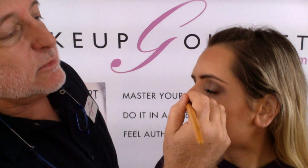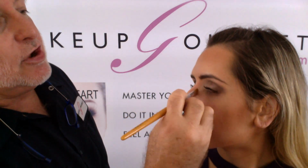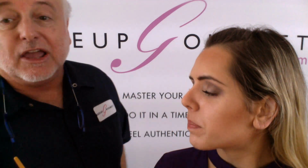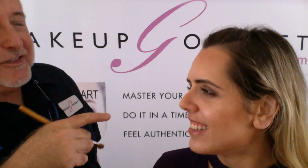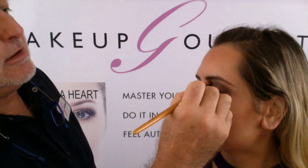Coming down. And then once I get it straight, now I'm going to brush this product down the side of her nose, like this. You want these lines really clean, or you can make it look like she has a broken nose, which you probably don't. You know what I mean? If the line goes jaggedy, that's what people see even more. So we don't want that.